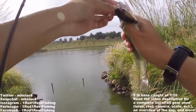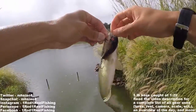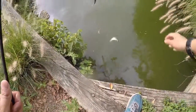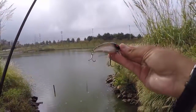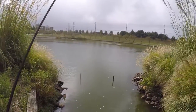A sub told me about this pond, and he said the fishing here is difficult, but there are some big ones in here. The water temp's 82 degrees, so it's really warm, and the water visibility at this pond is 2 inches, so it's pretty interesting conditions. I'm just throwing this Man's Baby 1-up shallow, and we'll see what happens.